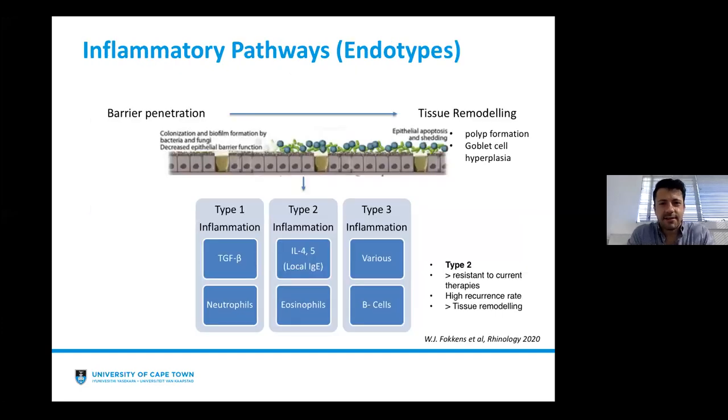This is a picture depicting an epithelial layer of sinus mucosa. It is penetrated by various pathogens, and then you result in different types of inflammation. There are more than three types, but these are the ones mostly described, and they can occur in isolation or as a mixture, which complicates things.